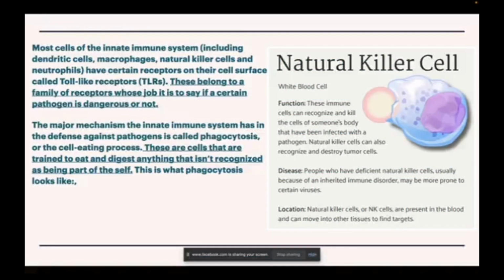Most cells of the innate immune system, including dendritic cells, macrophages, natural killer cells, and neutrophils, have certain receptors on their cell surface called toll-like receptors, TLRs. These belong to a family of receptors whose job is to say if a certain pathogen is dangerous or not. The major mechanism the innate immune system has in the defense against pathogens is called phagocytosis, or the cell-eating process. These are cells that are trained to eat and digest anything that isn't recognized as being part of the self.